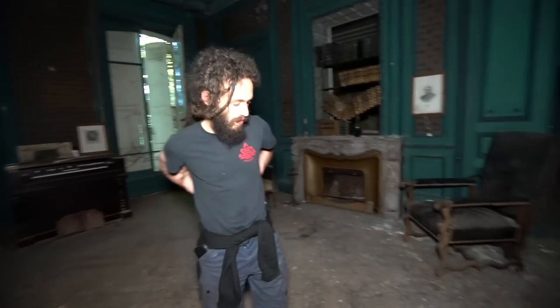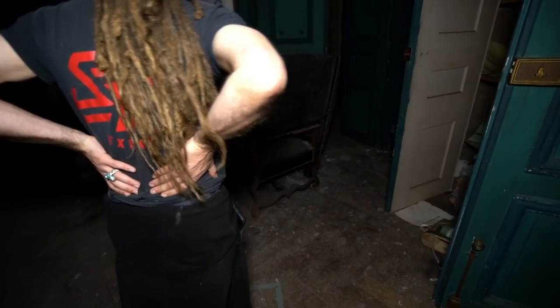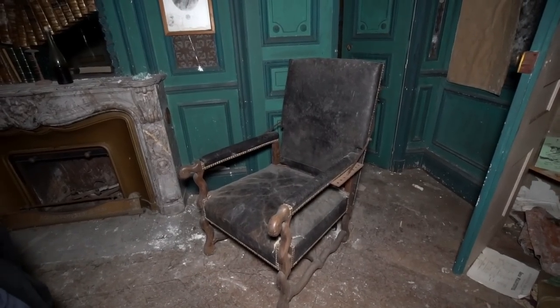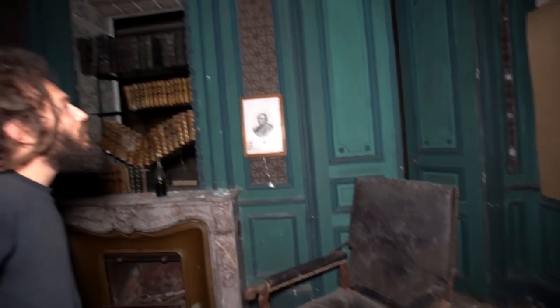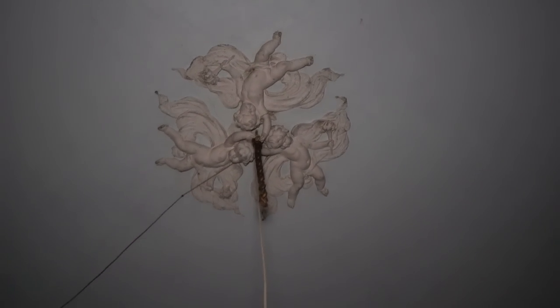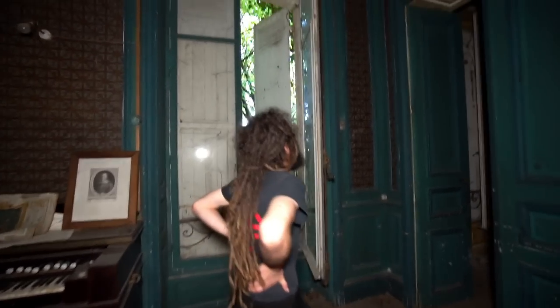Damn. Look at that big chair. That's where the man of the house sat. His throne. I like the colours in it, it's funky, isn't it? I do, yeah. It's very nice. Oh, look, all the cherubs around the light. It's got a dry rot there. Yeah. I think some squatters might have been in here for a while.